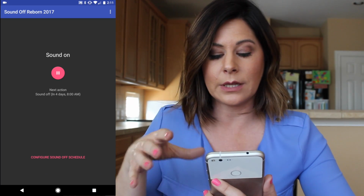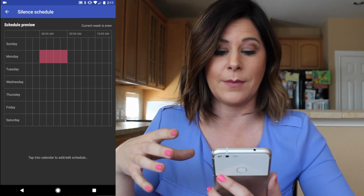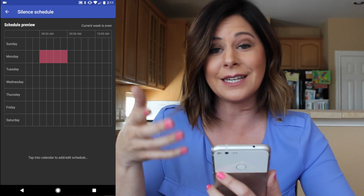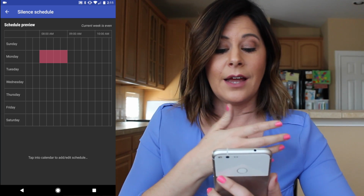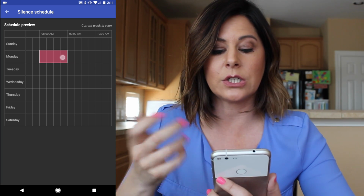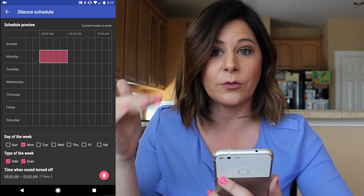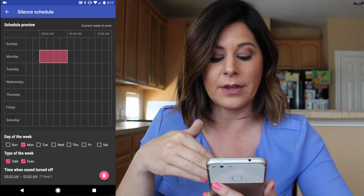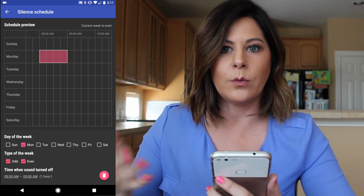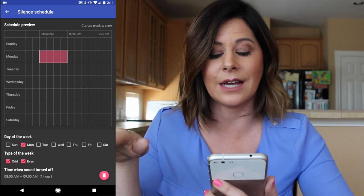And the reason that I really like this is you can configure a very customized silence schedule. And so as an example, if you have a Monday meeting every morning from 8 a.m. to 9 a.m., so every Monday, you can actually go through here and then choose when you want your phone to be silenced. And what I love about this is you can have the type of week. So if those meetings always fall on odd weeks or the even weeks, you can then make sure to silence your phone and set that schedule.